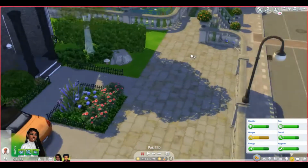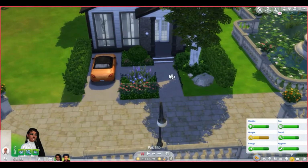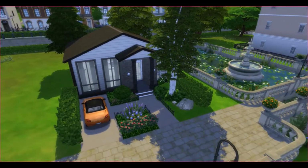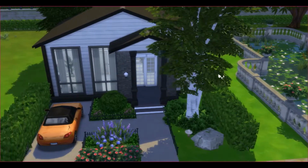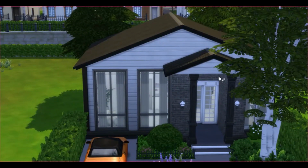And you guys can see she lives in Brightchester. Now, Brightchester is the university expansion pack on The Sims 4. And I at first had her on the university campus, living in the dorms, but I didn't like it. It was too much. They had too much drama going on. So I built this cute little cozy home.